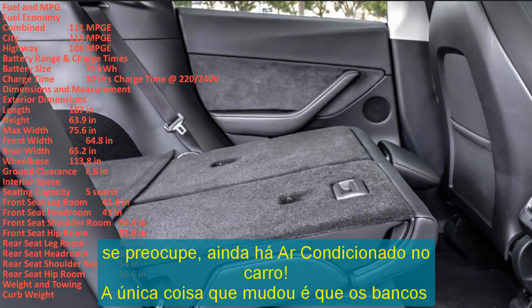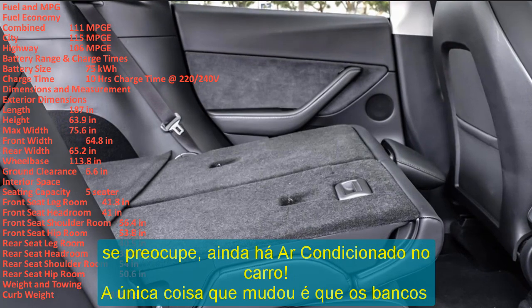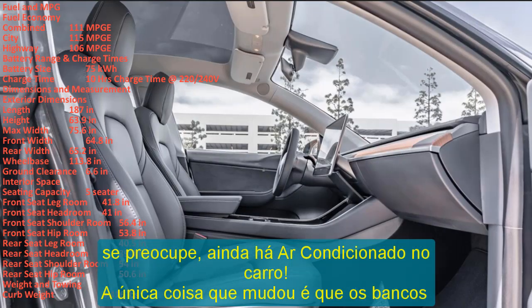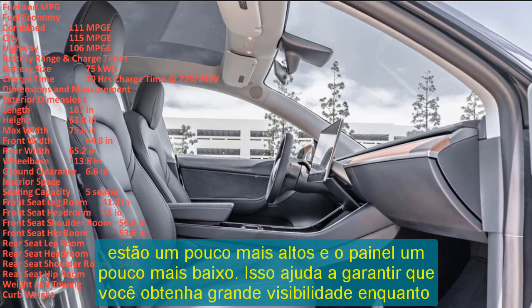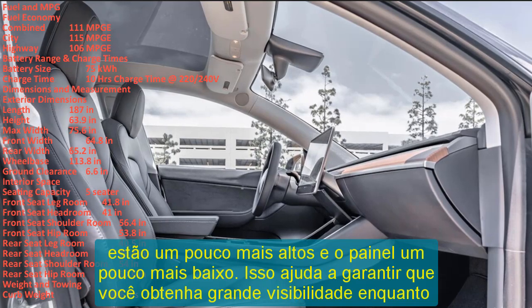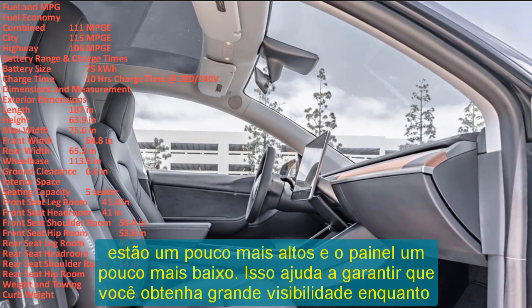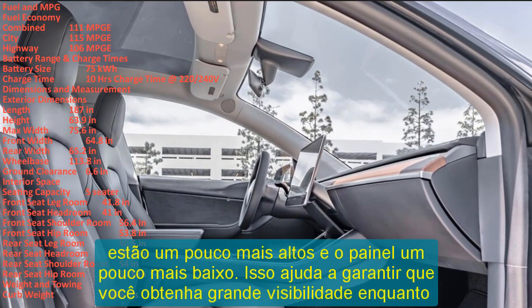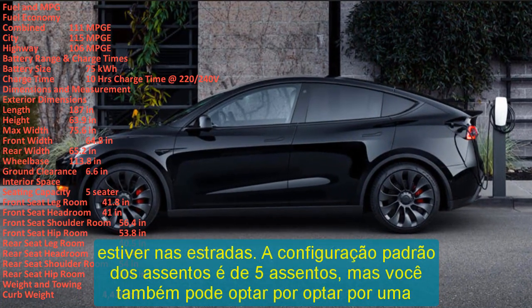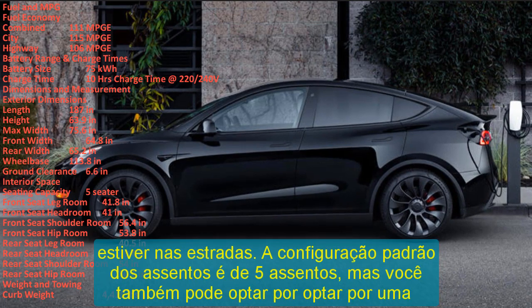If you want to spend an extra $10,000.00, you can get a few extra safety features such as navigate on autopilot, which will drive automatically from highway on-ramp to off-ramp, including interchanges and overtaking slower cars. Auto lane change. Ability to recognize and respond to traffic lights and stop signs. Automatic driving on city streets.